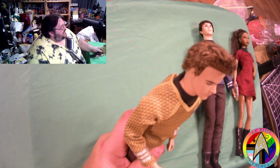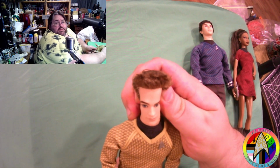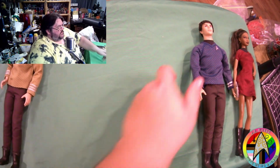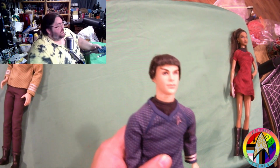Oh, and it does twist at the head. Maybe we can fix his head. Make him look... well, that just makes things 100 times worse. Let's just set you to the side, Mr. Kirk. So then there's the Spock. Now, again, the forehead, thankfully, is not an issue with this one.